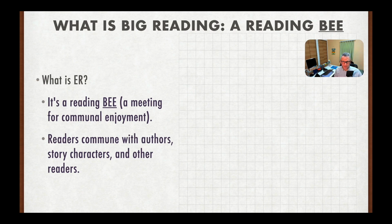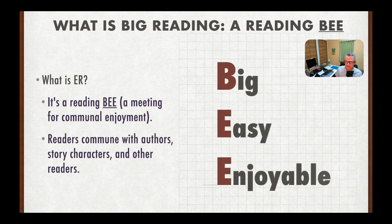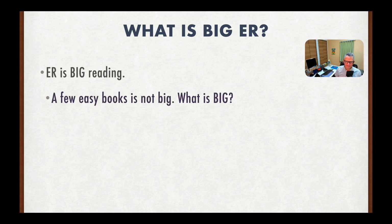And I like to use the word bee because it gives me these three key words: big, easy, and enjoyable. So I want to say in the most simple and elemental sense that extensive reading is big, easy, and enjoyable. So what do I mean? First of all, a few books, easy books, is not big. It's good to read a few books. It's good to read 10,000 words. You'll learn something. That's not a bad thing.